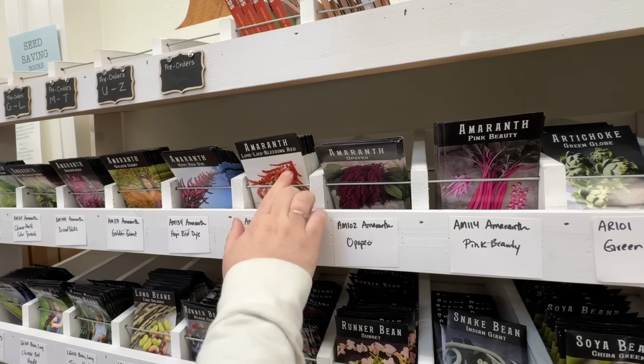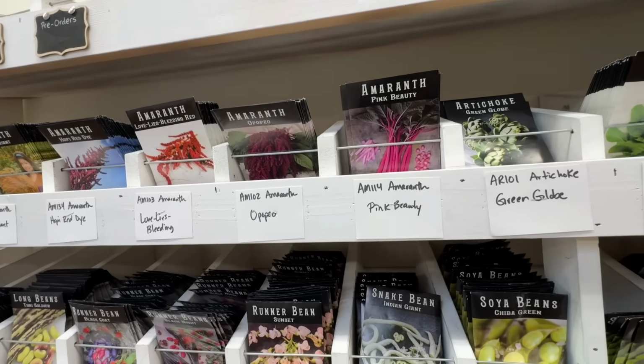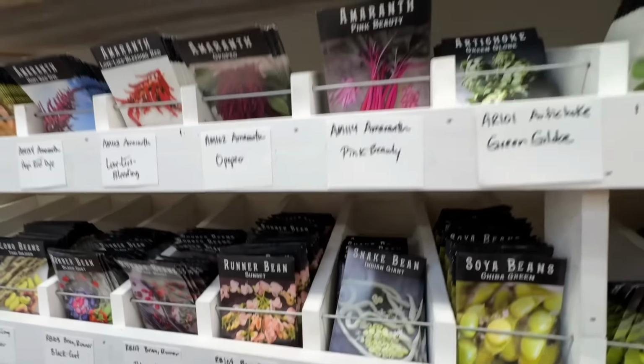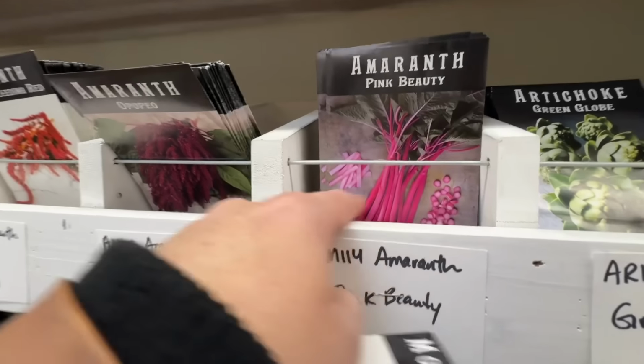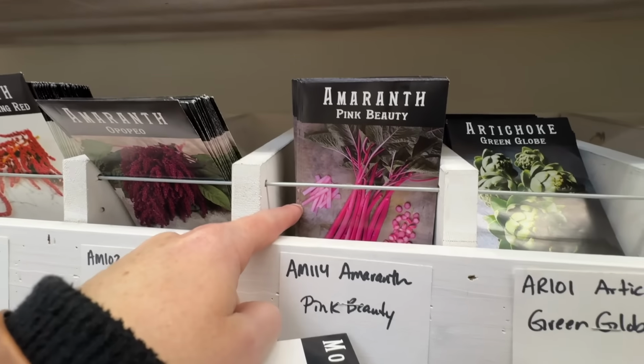I've never grown it in red. This is the one that I grow, and everyone asks me what it is when I grow it. It's so pretty. Look at this. That's really pretty. I mean, that's amaranth. Eat it. You eat it? Yeah. Oh my goodness.